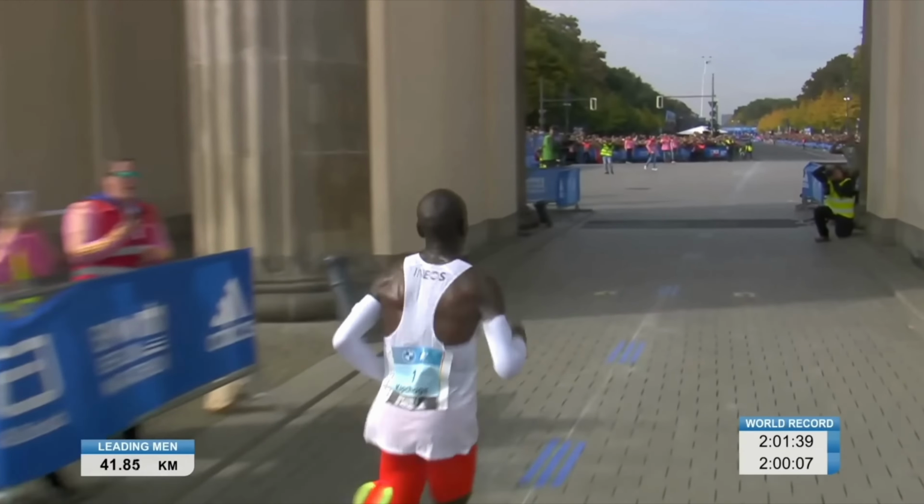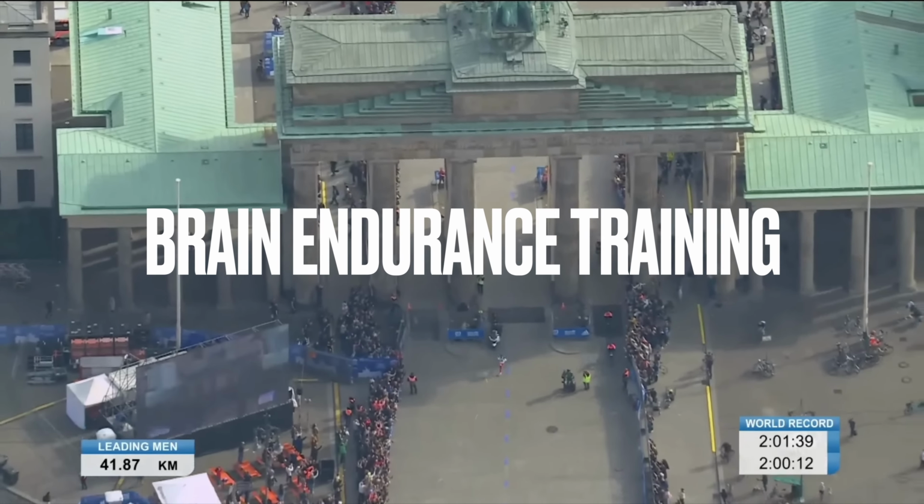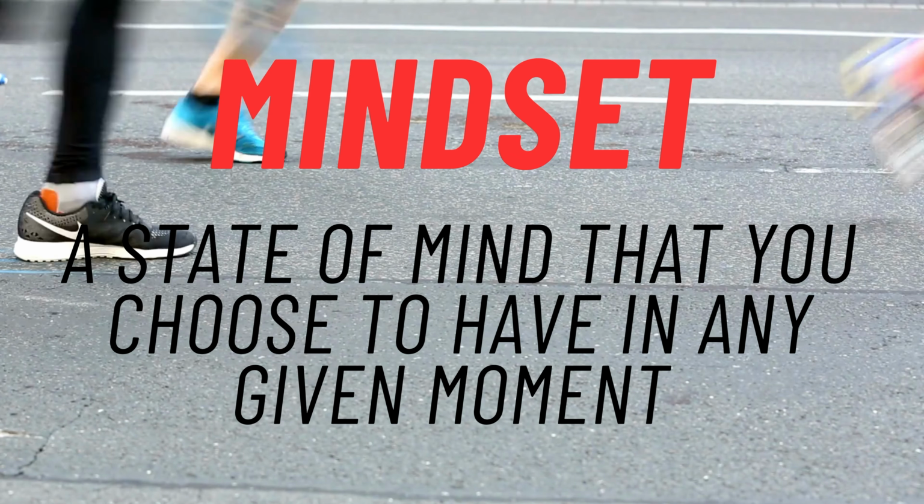Alex Hutchinson summarized the runner's mindset very well in his 2018 book, Endure, when he called the running mindset brain endurance training. He went on to finish his book with a chapter about Eliud Kipchoge and how powerful the smiling is for changing his mindset. What a beast. Mindset is a state of mind that you choose to have in any given moment. So here's a few examples of how I'm changing my mindset to be more like Eliud.